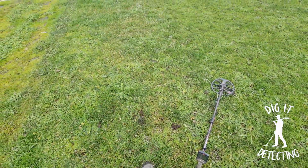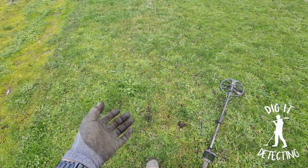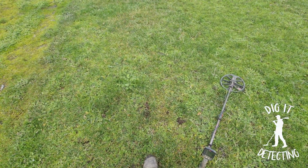But try telling that to a 9 to 5-year-old with little legs who has to walk that far, hunt all day, and then walk out of there. So a little bit harder for them than me.